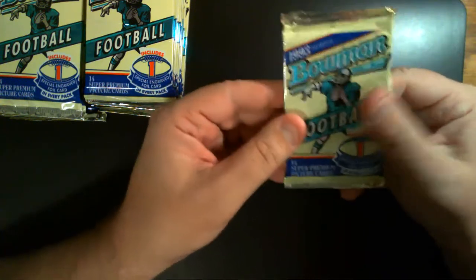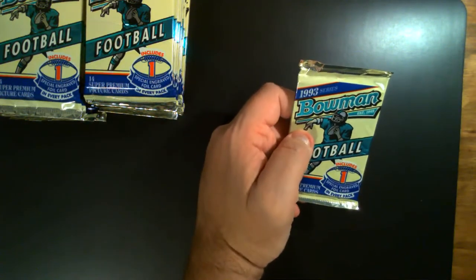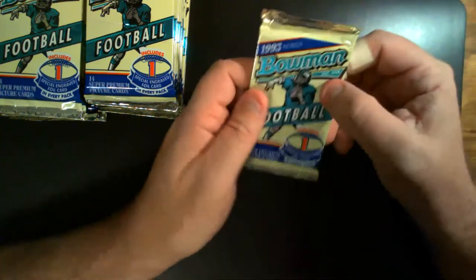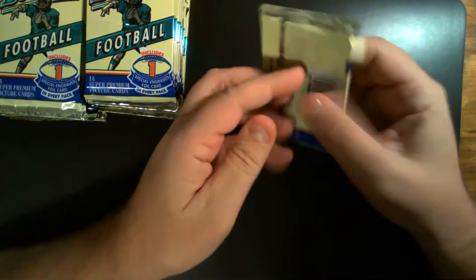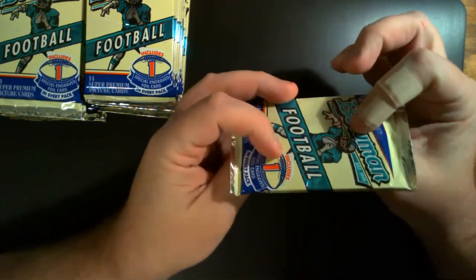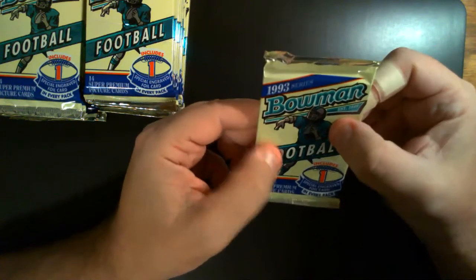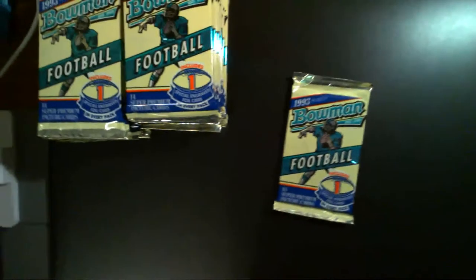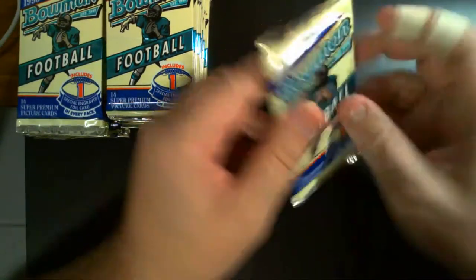So there's 14 cards per pack and 24 packs in the box, and one foil card in every pack. But you know the deal with Bowman. It's all about the base and the rookies. All righty, let's get rolling.